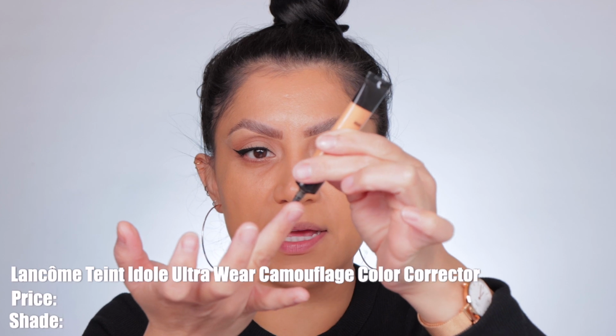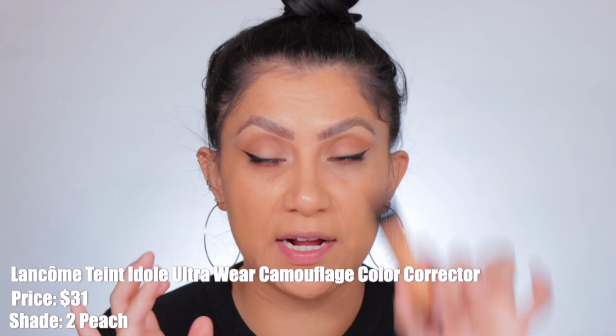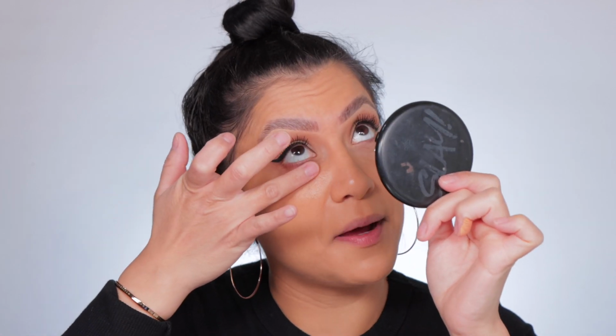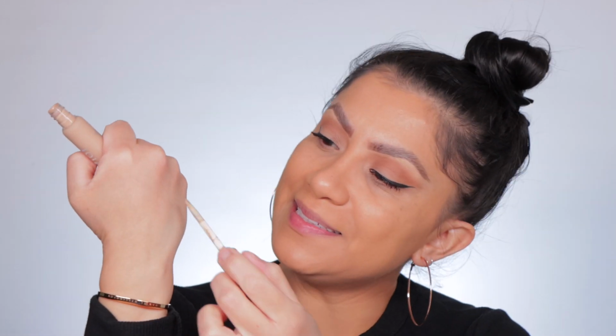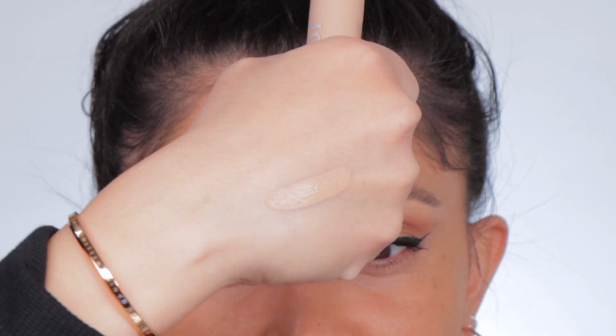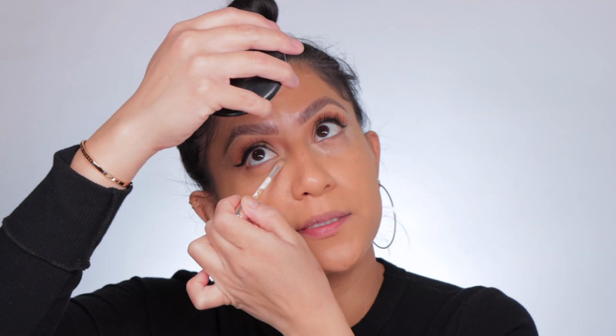The other eye, I'm gonna get the Lancome Corrector in Peach. This one a little bit goes a long way. And then again with this, I'm gonna use my finger. Just tap it on. Oh, okay. I feel like this concealer, I don't know if it's me or it has like a gray tone to it. So I'm gonna add concealer here, the usual areas. I love how creamy it is.